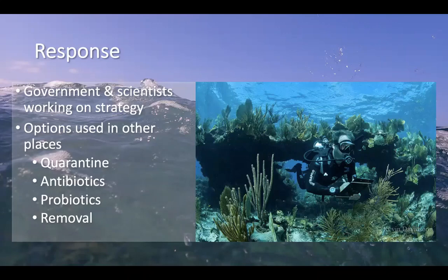But we have seen in other places that there have been different options used. Quarantining in areas to prevent the spread from one area to another, so not allowing boats to go there potentially. We've seen in Florida the use of antibiotics, the potential use of probiotics. And then something that has come up and might be a solution is removal of coral, either culling a whole colony if it's infected, or amputating basically the part of the colony that is potentially infected in hopes of preventing the spread to other colonies. This is something that we need to develop criteria for, as to which one of these options or a new option gets used under certain circumstances.